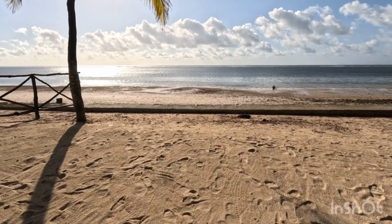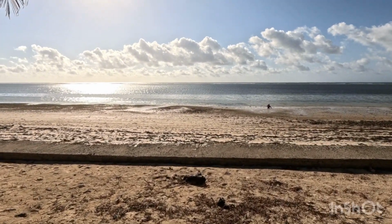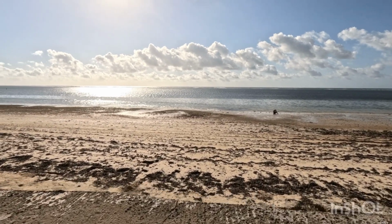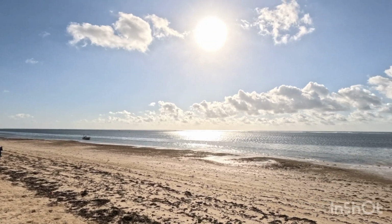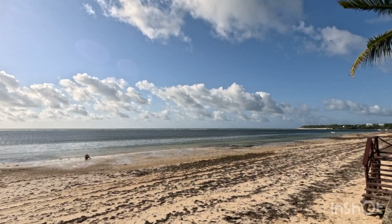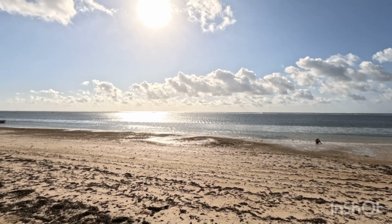It's a very beautiful place. I wish I could go for boat riding, but I didn't have enough time here. But when I go to my next destination, I think I'm gonna try and do that. Just look at this place. So here is the Indian Ocean. For those who never seen the Indian Ocean, this is it. This is the Indian Ocean.